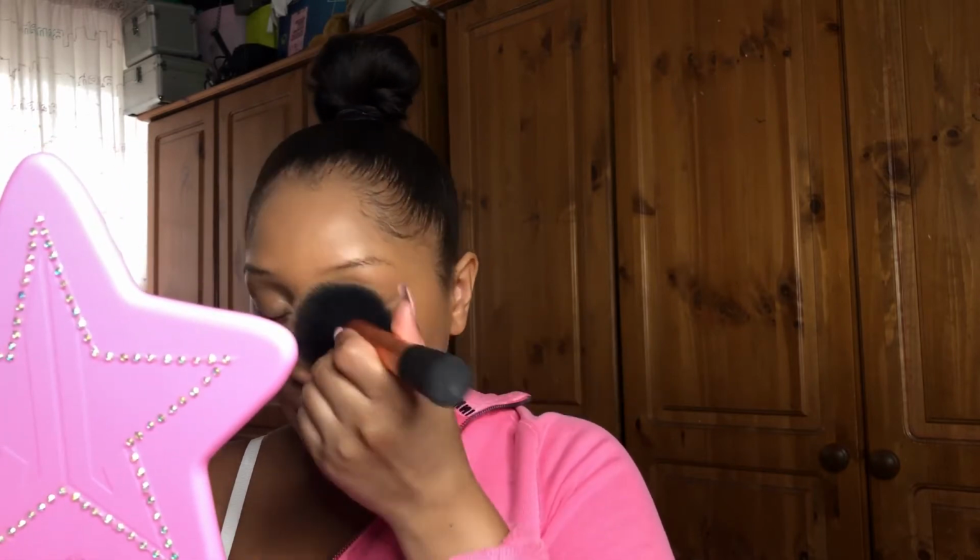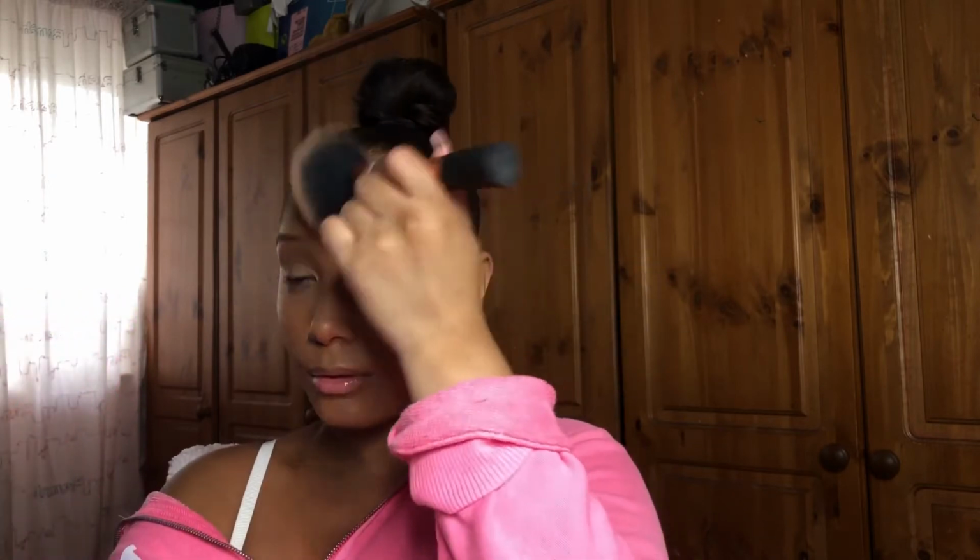Okay, now that that is done, I'm going to take my Hello Flawless by Benefit Cosmetics powder, and this is in the shade Hazelnut. And I'm just going to take this really cute powder brush by Makeup Revolution, from Real Techniques, and I'm going to set that cream. I'm going to set my face. Then I'm going to go back in with my beauty blender again, and I'm just going to press that into the skin.